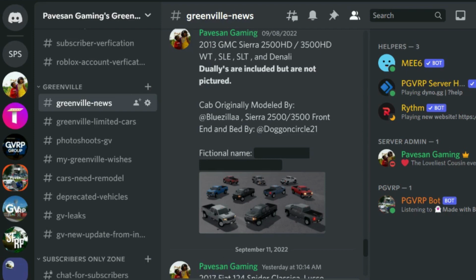and start it. Okay, so first of all, we have the 2013 GMC Sierra 2500 HD, 3500 HD, WT, SLE, SLT, and Denali. Dualies are included, but are not pictured. Cab originally modified by Buzilla. Sierra 2500, 3500, front end and bed by Dogon Circle 21.